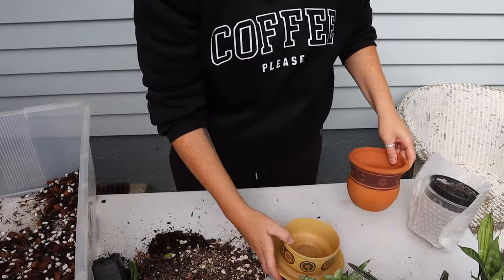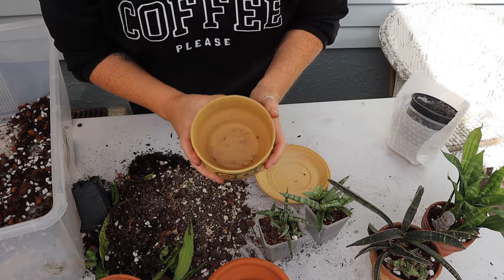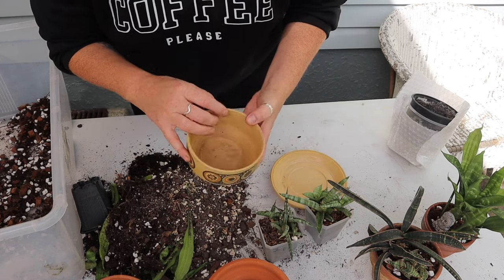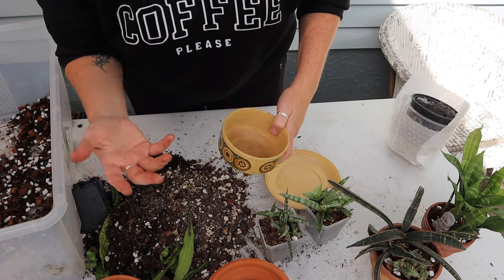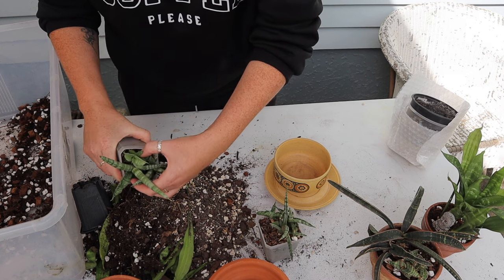Okay, decision made. Actually, you know what? I'm not going to drill a drainage hole. I'm going to take a leaf out of Harley G's book and plant it with no drainage hole. Hopefully they won't dry out as quick.